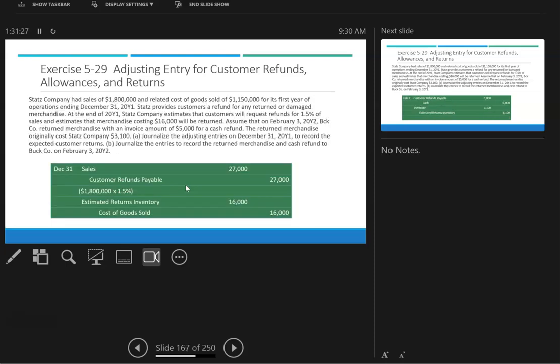Show the entries. So we need to estimate at the end of the year what they figure refund requests are going to be. So we're going to debit our sales. We're going to credit customer refunds payable. And then we're going to show the estimated returns inventory. This is all estimated with the cost of goods sold.